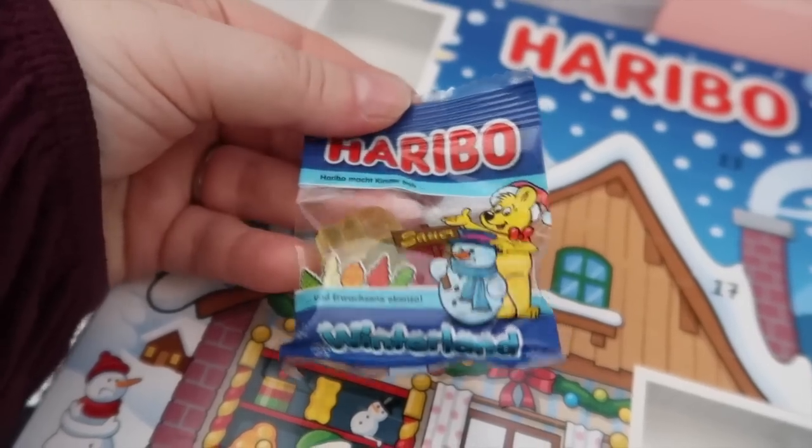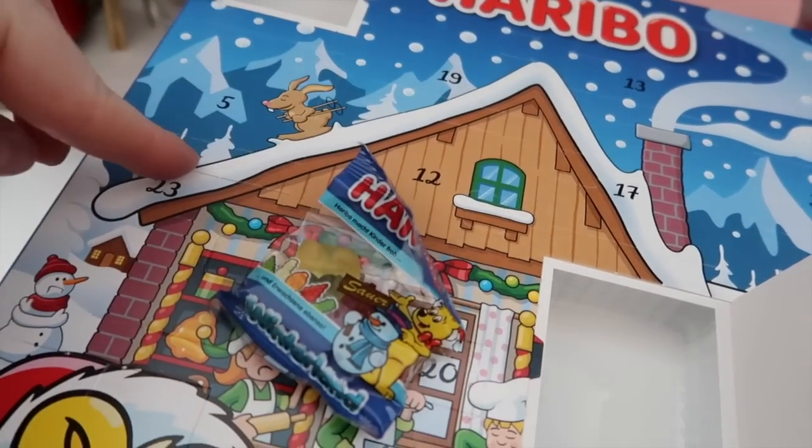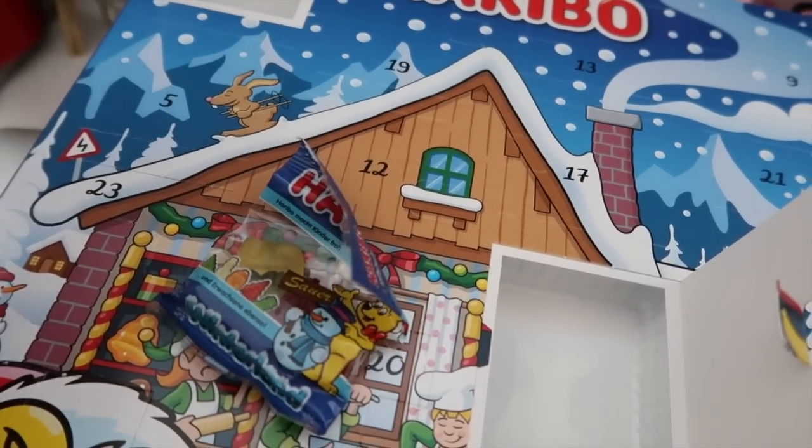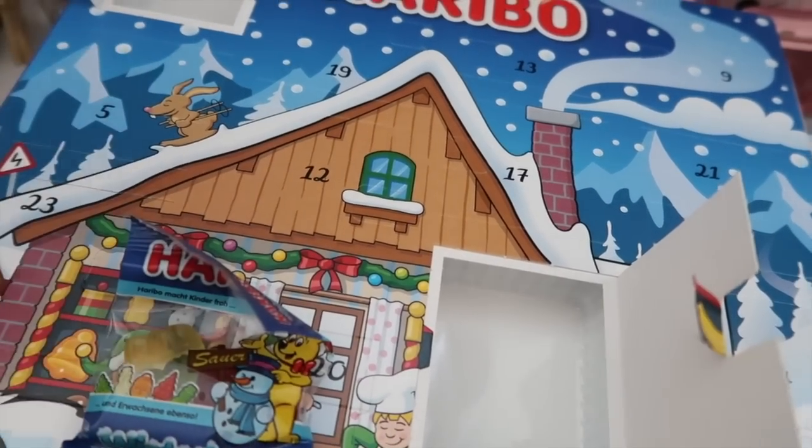We have some Winterland shapes. These are so cute. They're like teeny tiny little bags. And this was from HomeSense actually. And I got it for £2.99. It was down from £5. Not on this trip that I've just done. I got it a while ago.